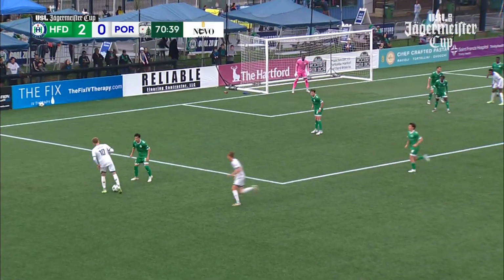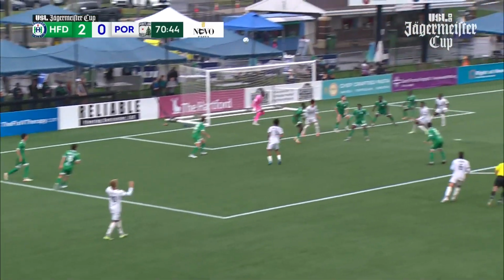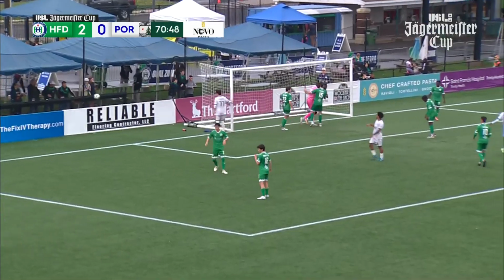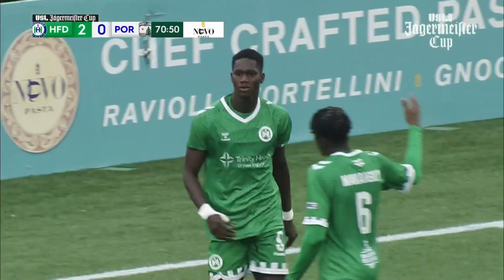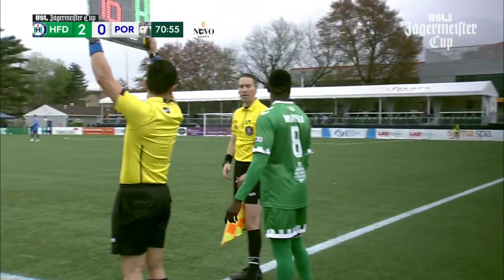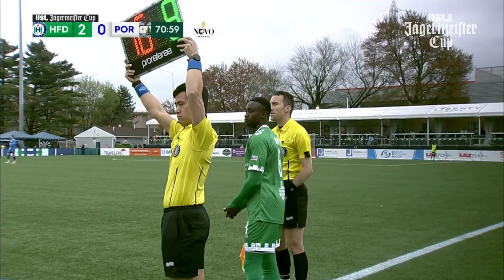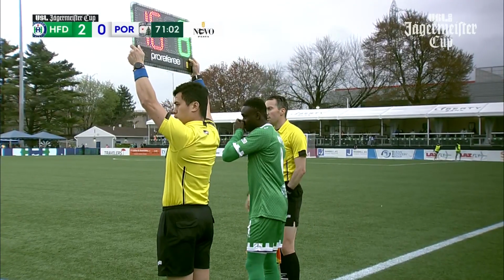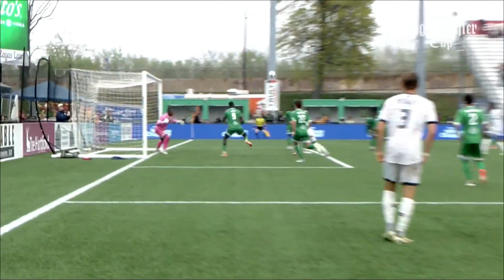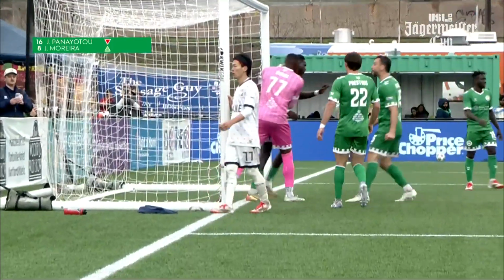Now right. Sends it across. Header. Deflected out of there. Once again, Hartford. Look at Momo Jang playing defense. Told you, decent in both boxes. Morera on, and there will be no hat-trick on his debut for Hartford for Jack Panayotou, but he has made quite the instant impact. Oh, Jang with the play.